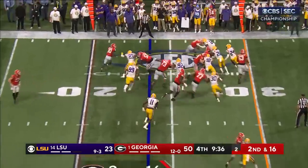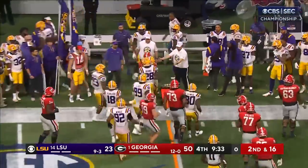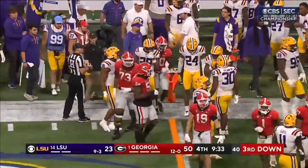Second down, the toss is to Edwards. Trying to get to the edge. Popped out of bounds.